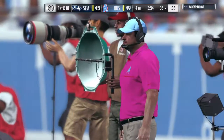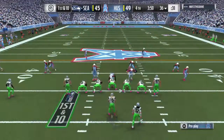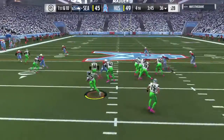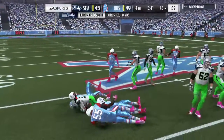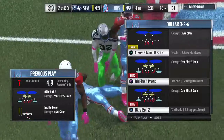Now, that's the way to do it. Hand it to someone with vision and good footwork, and add in a little bit of power, and you find a way to pick up first downs. They'll run it now out of the gun, and he's across the 40, 3 extra yards to the 43. 7 yards on the pickup there, and it'll leave him with a 2nd and 3.